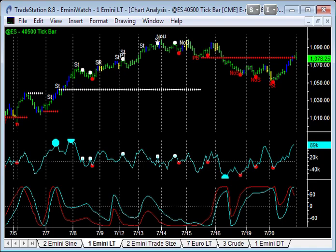Just to show you the longer term charts, this is the 40,500 tick bar chart of the E-mini, and this was the 1100 level that we reversed around. We had this pullback a few days ago. I was hoping that we'd get this beautiful end of trend warning signal that would signal this top, and then we didn't. The move was so sharp to the downside that we just moved down. You can see we've lurched.